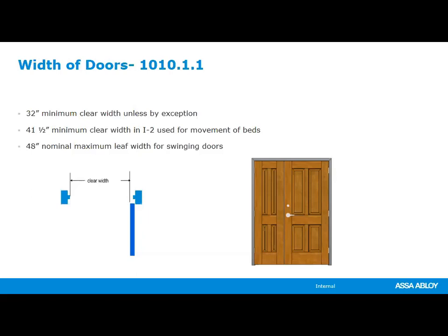And the maximum leaf width for doors in a means of egress is 48 inches. And that's because swinging doors, the wider they get, the more difficult they are to keep from sagging. There's a lot of downward force on that top hinge location. And in order to maintain our means of egress continuity, 48 inches is the maximum leaf width.